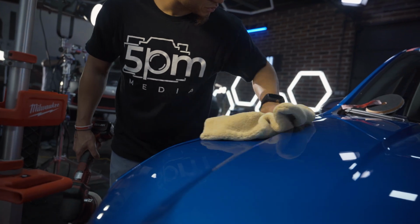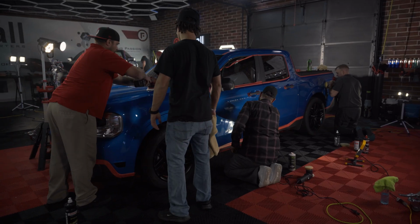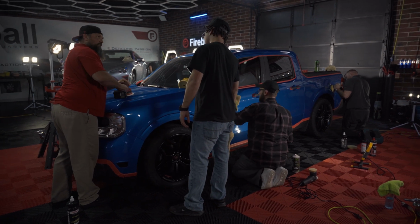The finishing is going to make everything shine. That's where you're going to get your showroom shine or your car show shine. But your finish is only going to work as well as your first cutting steps. So if you got that perfected, the polish is going to work amazing. It's going to look like glass and it's going to be wet as it comes out.